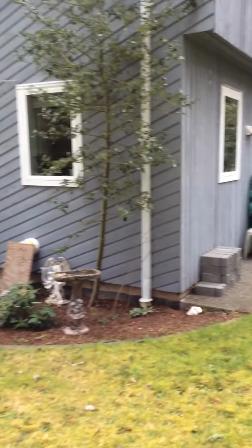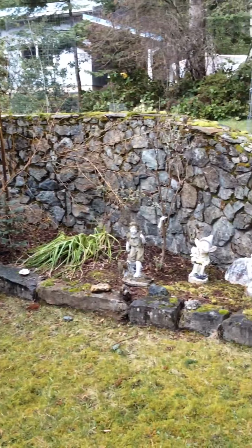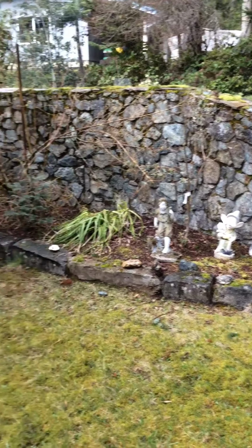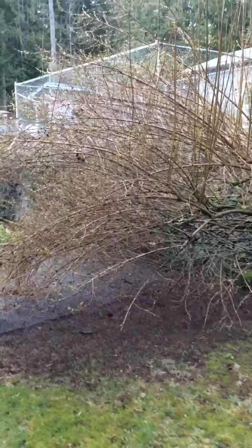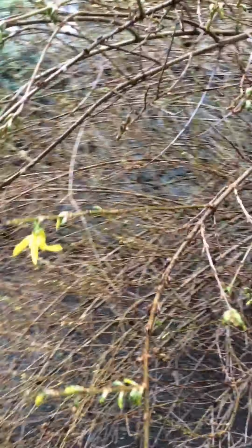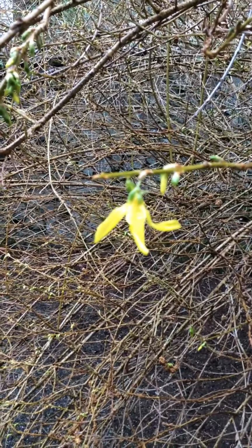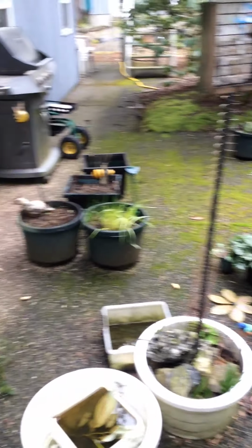Anyways, I will end this video here. This is what they see out their kitchen window. On the other side, this is forsythia. It's gonna have yellow flowers like this. Right there. And this is the patio.